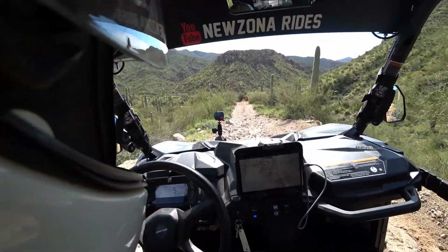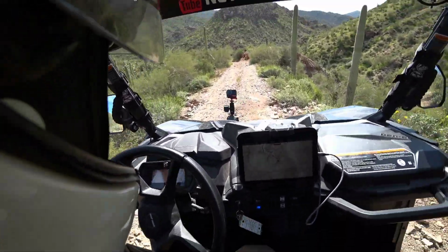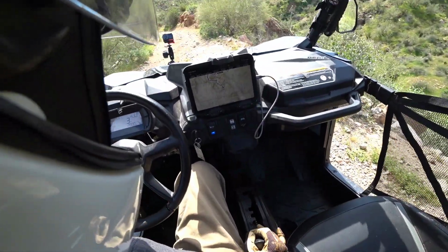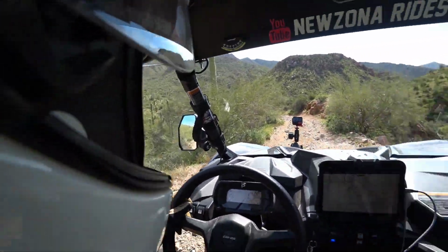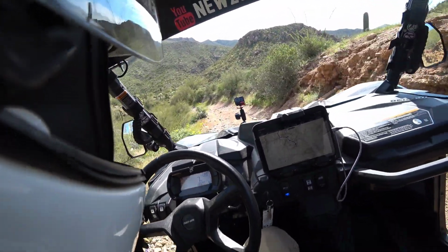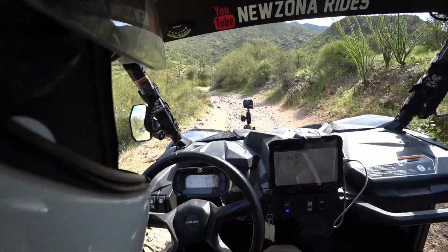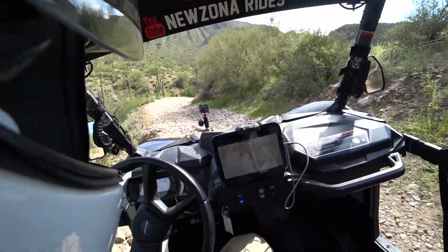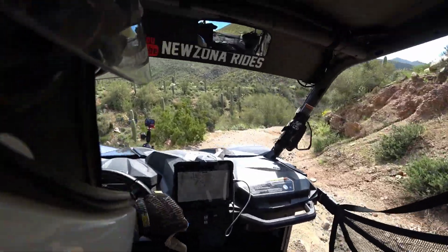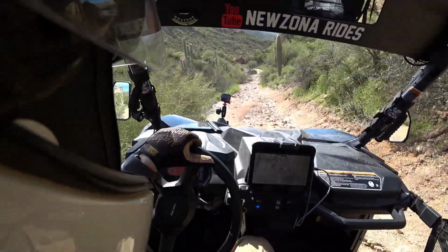Another testament to the new cubic dollar off-road lift. Says it's a 2-inch lift, but for me it was more than 2 inches. I did not measure before and after, but I can tell you that it's a lot higher than it was. And it has made a world of difference for me. If you've got a Maverick Trail or a Maverick Sport, I'm telling you, you need to get that cubic dollar lift kit. The more I use it, the more I just don't understand how I lived without it.